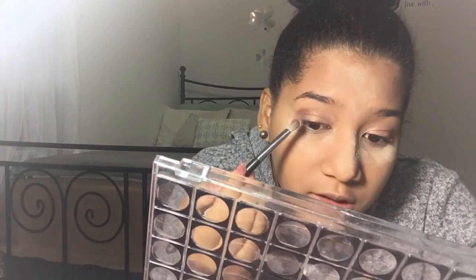Fall is my favorite season, but I'm not liking this weather. It's too cold for me right now. I'm staying in my room.